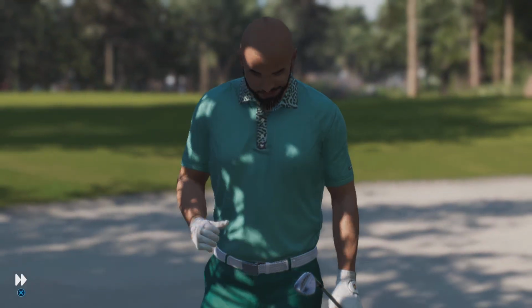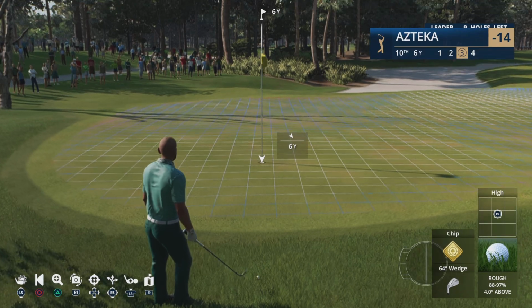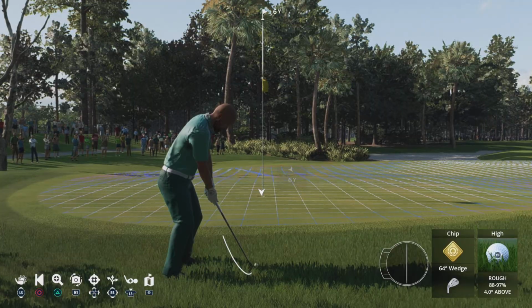Paid the price for finding that bunker. There's such a long explosion shot required, and nestled down in the rough now.